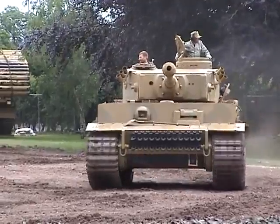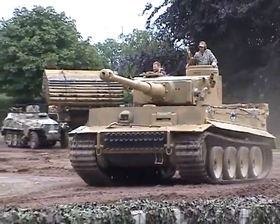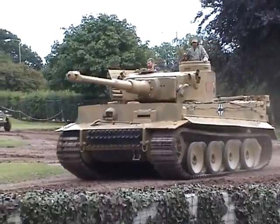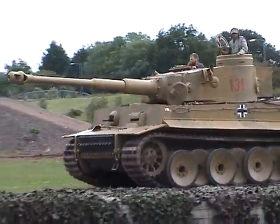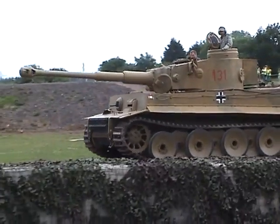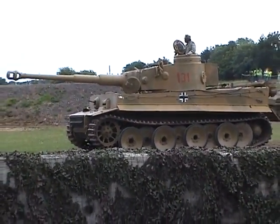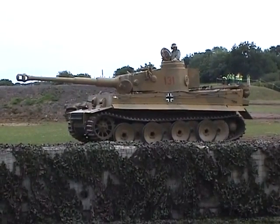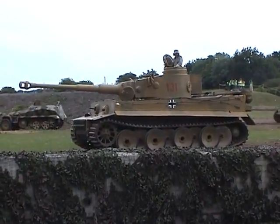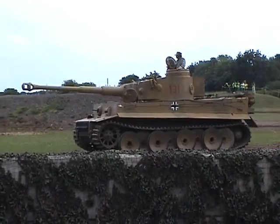One thing you'll see as it comes towards you is the enormous width of those tracks. The thing weighed 56 tons, and in 1942-43, when they first appeared, that was a tremendous weight. It's powered by a Maybach V12 petrol engine, and if anybody tells you German tanks of the Second World War were powered by diesel engines, you may happily say rubbish or any other suitable word that comes to mind. They almost all had petrol engines.